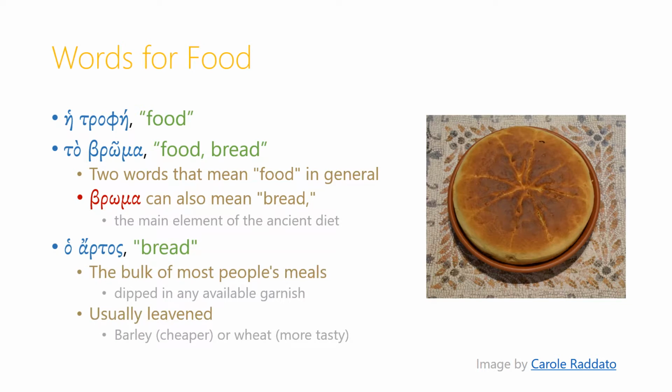The specific word for bread was ha'artos, and this was, again, the bulk of most people's meals. Often it was dipped in something tasty like garum, which was a fermented fish sauce, very strong tasting, or even just dipped in olive oil. Usually this was leavened bread formed in broad, low loaves that would easily be broken apart into sections. And the bread was made of barley, if people were poorer, or wheat, if you had the money for it, because wheat was considered to produce a softer, more tasty bread.